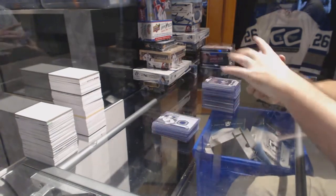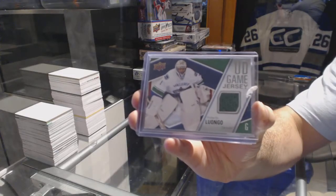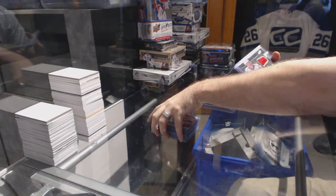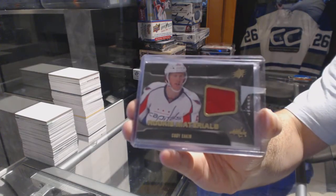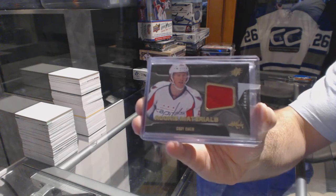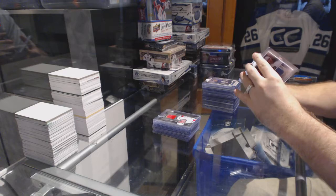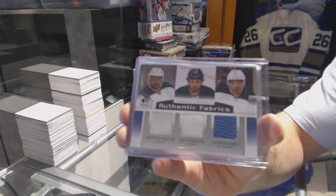A game jersey for the Vancouver Canucks, Roberto Luongo. For the Washington Capitals, rookie materials jersey, Cody Eakin. We've got a triple authentic fabrics jersey for the Winnipeg Jets of Buff lin, Bogosian, and Kane.